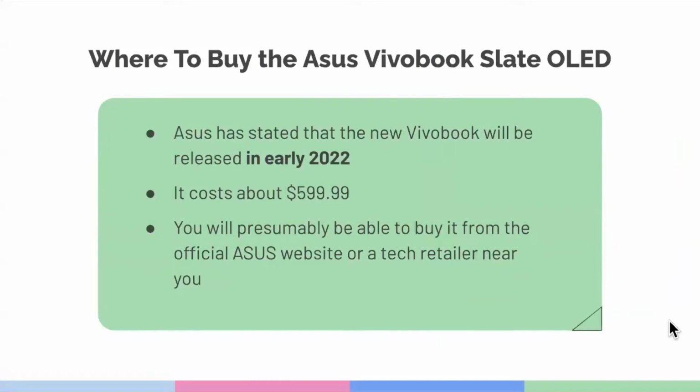Where to buy the Asus Vivobook Slate OLED? Asus has stated that the new Vivobook will be released in early 2022, so assumptions have been made that it will be this month. It costs about $599.99, and you will presumably be able to buy it from the official Asus website or a tech retailer near you, as this is a well-known and popular brand.